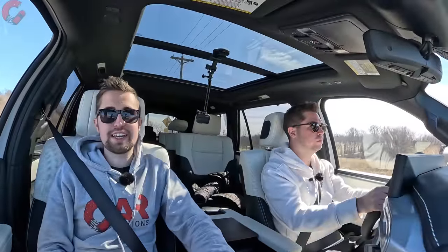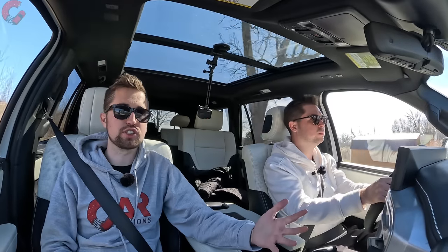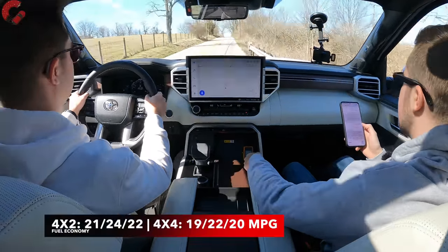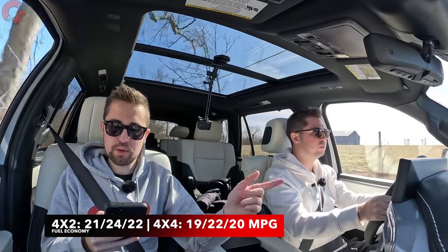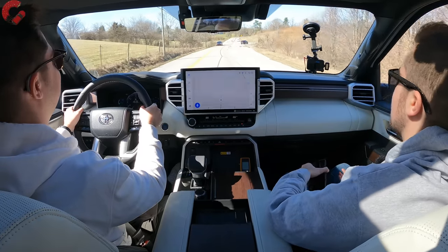Now we just passed a gas station, so let's talk about gas mileage. Does the hybrid version of this get really good fuel economy? So, ratings for the two-wheel drive version, 21 city, 24 highway, 22 combined. The four-wheel drive version is going to be 19 city, 22 highway, 20 combined. That's going to be 2 to 4 mpg better than a comparable Tahoe or Expedition. So you do have some advantage, but obviously that's not a Prius type of fuel economy.